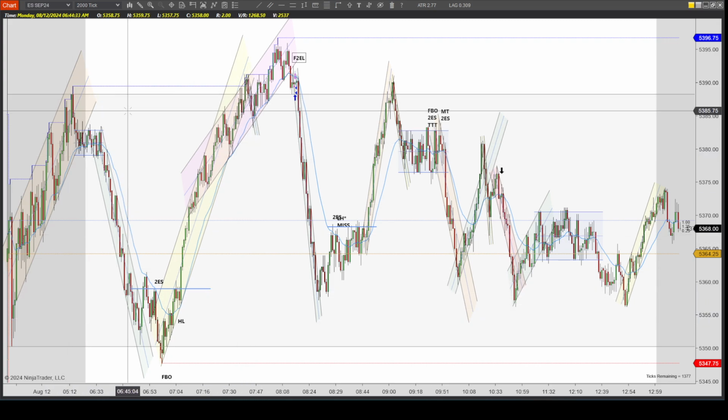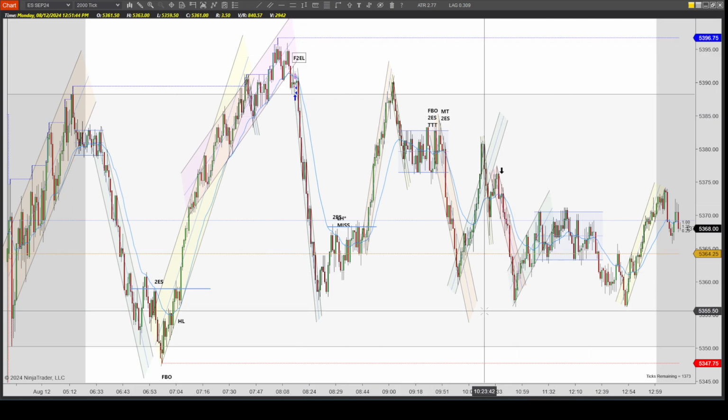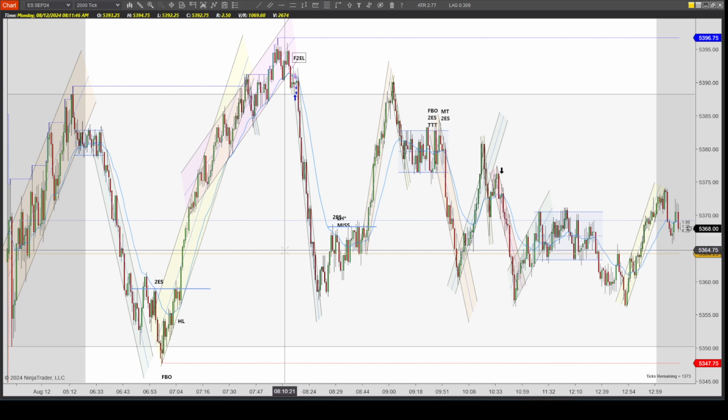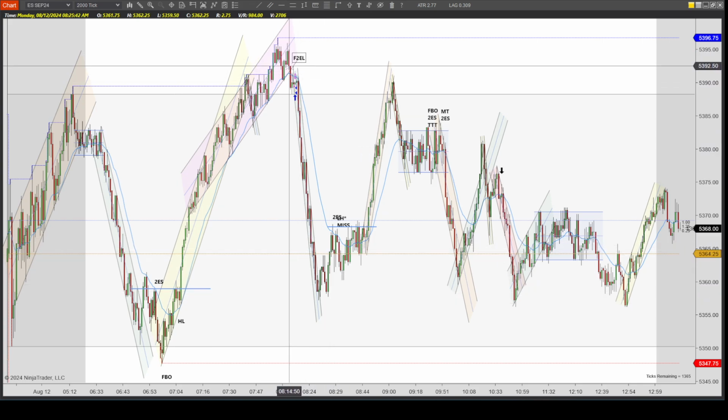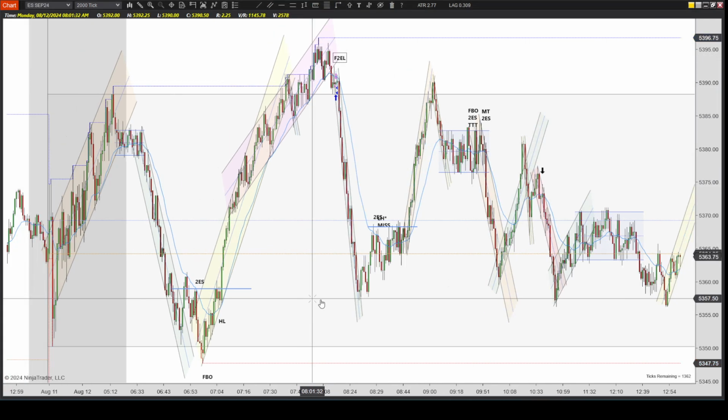It was, I wouldn't say a tight range, but a range that was slowly narrowing, and it kind of created a wedge here. The volume wasn't very high, and there weren't very many setups that I could find. I did manage to take a trade, which is right here, and it was profitable. So I'm going to go into the setups right now.